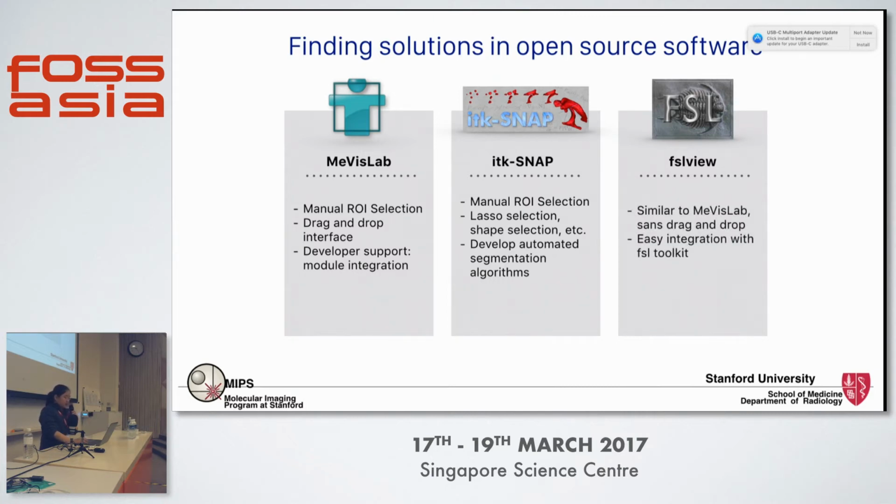The last thing that we frequently use is FSLView. FSLView is pretty similar to MeVisLab in terms of its functionality and purpose, except the drag and drop function. But the major advantage of this one is that there's easy integration with the FSL toolkit. And the FSL toolkit is a whole series of modules and functions that automates processes for you. So if you want to merge 3D images into a single 4D sequence, you can use FSL merge as a function. And all of these can be integrated into a bash script, and then if you run that through the command line, ta-da, you have your final output. And you can view that in FSLView as well. So there is this seamless integration with the very own toolkit that their lab developed.